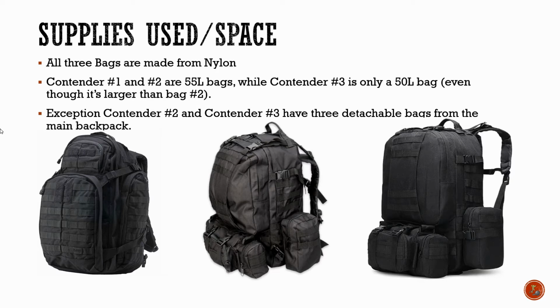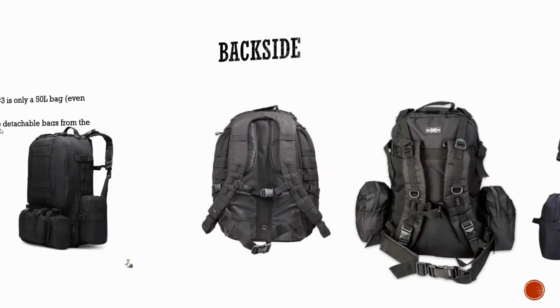Contender number 2 and Contender number 3 have 3 detachable bags from the main backpack. Again, that's a feature you're going to want with that. You're going to want to have those modules. You're going to want to have those small packs for items that you want to be singled out. A water sanitation kit, a fire kit, something like that.